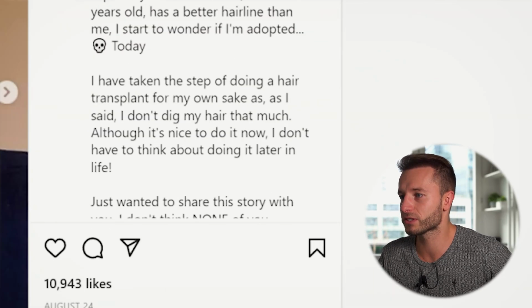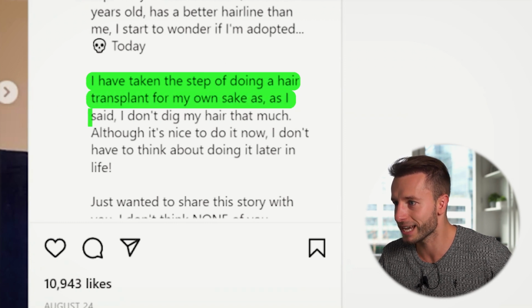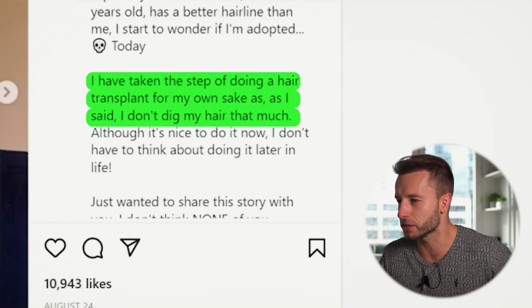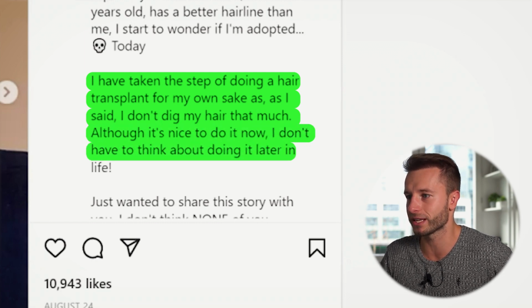So more on this, if your father has better hair than you, it doesn't mean that you will never go bald. You can have way more hair loss than your father's. I have taken the step of doing a hair transplant for my own sake. As I said, I don't dig my hair that much, although it's nice to do it now. I don't have to think about doing it later in life.